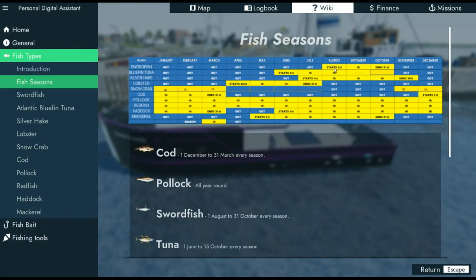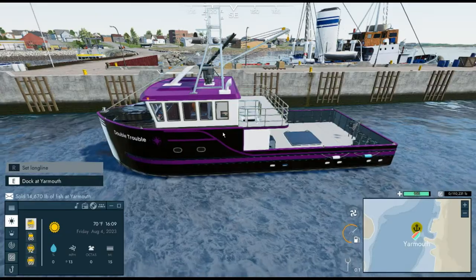Right now it's August, so let's see. Cod is out and everything is going off. What do you want? Okay, that's just my lady, of course. So pollock, redfish, haddock are in at the moment, and silver hake is in. So we should be making a few dollars from that.